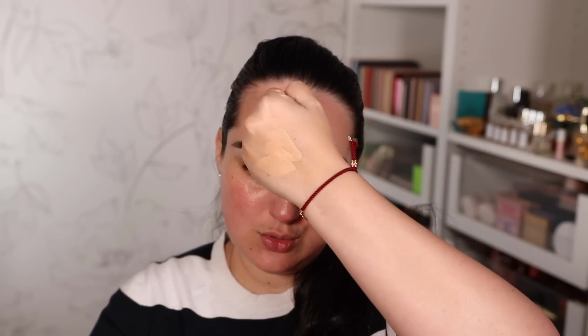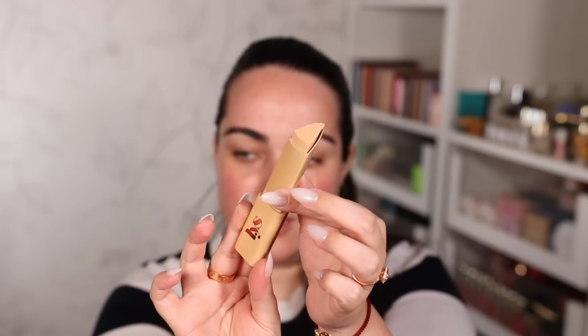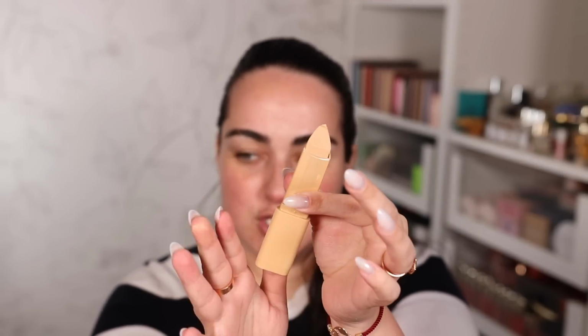I mean, I will definitely look a little yellow. MG2 is probably medium golden number 2. So it's definitely a bit more yellow than the color of my skin, but I think I can make it work. Here it is blended out. I think I can work with that. Their new stick foundation comes in their iconic triangular twist up stick packaging, which I absolutely love. And I'm not going to use a primer because I want to see how the foundation performs on its own without a primer interfering with anything.